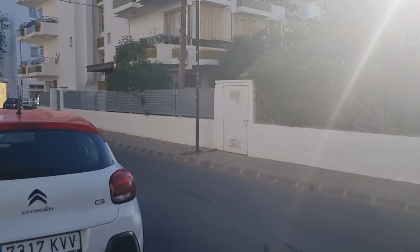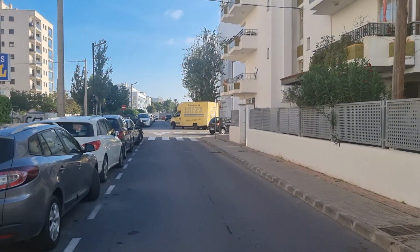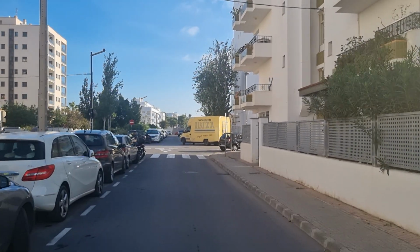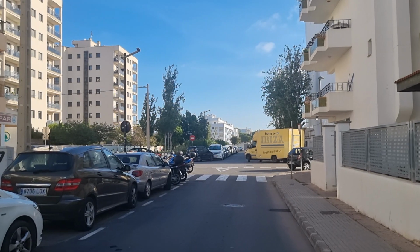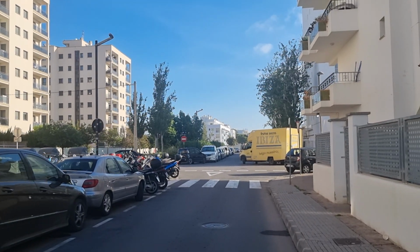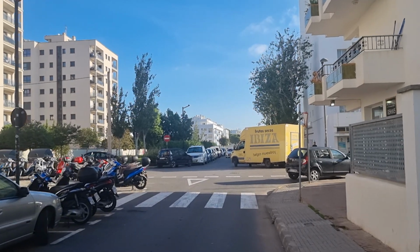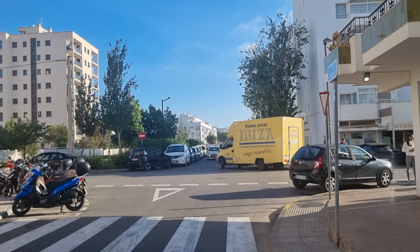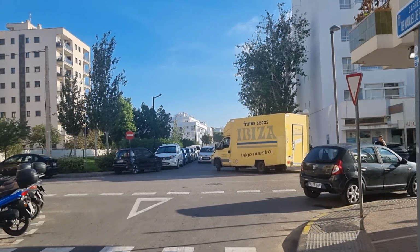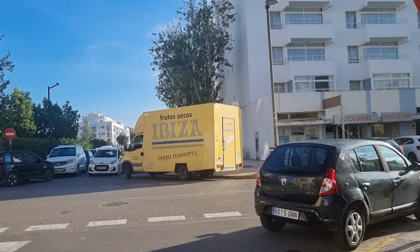So I'm going to be getting the bus to San Antonio. I booked an accommodation through a website called Destina.com. I've started using them quite a few times. I find them quite cheap for certain properties. I've got a hotel booked in San Antonio for £31, which seems very good value. But it's at the end of the season, so you're paying a lot less than you normally pay for accommodation in Ibiza.